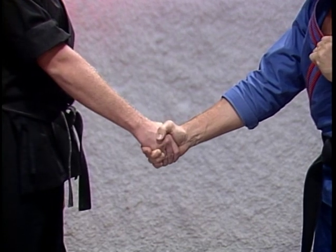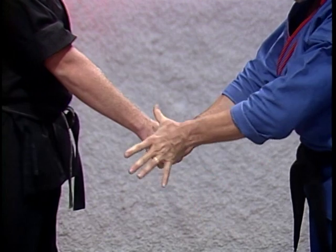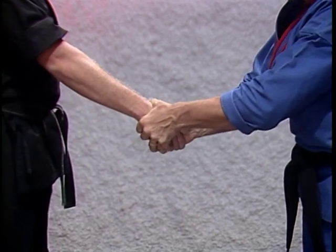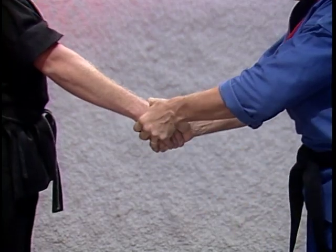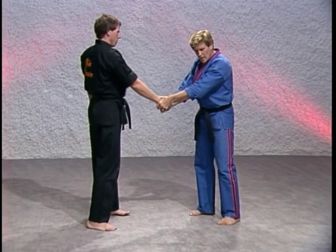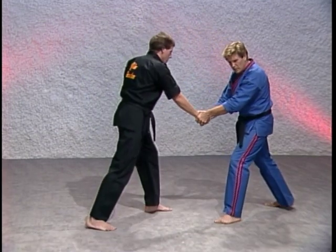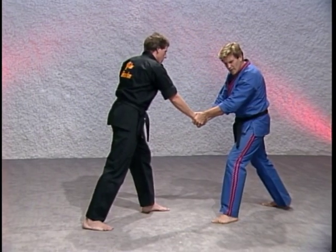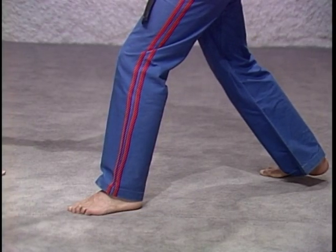Now watch what I'm going to do here in slow motion. I'll take my opposite hand and grab his wrist and lock his hand into my own grip. That's important. Watch it again. Lock it into place. Now watch my right foot. I'm going to take my right foot, pull back, break his balance just a little bit, get him coming forward. My next step, watch my right foot. I'm going to step just to the side of his right foot as I swing under his arm.